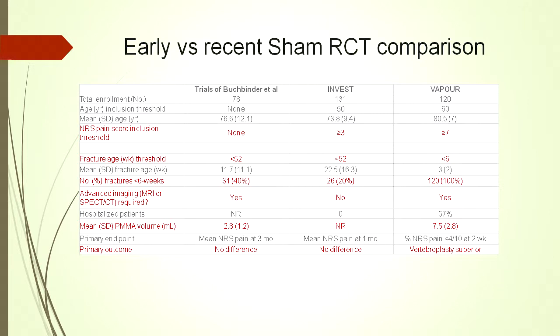So as we talked about, the first two trials, no difference from medical management in terms of really pain outcome in medical management or vertebroplasty. And then in the Vapor trial, they showed that there was a much better result with vertebroplasty.